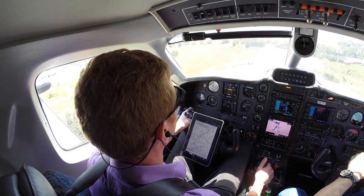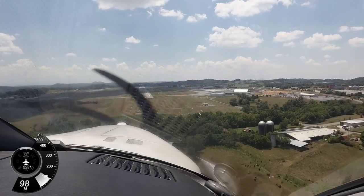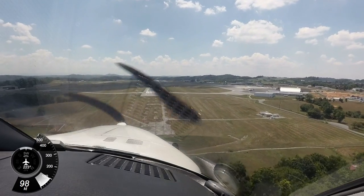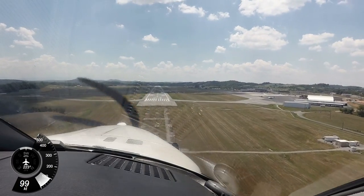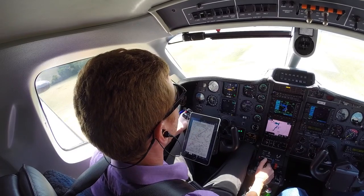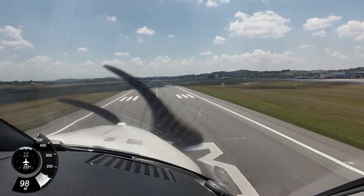The go-around set up in for the approach, that was it right there if we were shooting the ILS. That's where we would have had to go around. Alright, we're going to go back to flight idle.